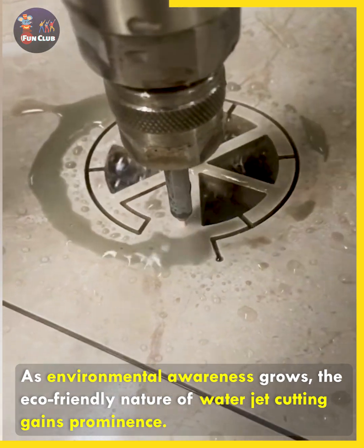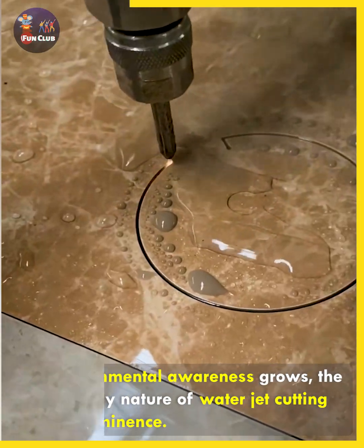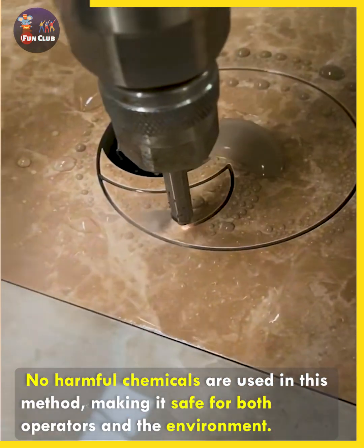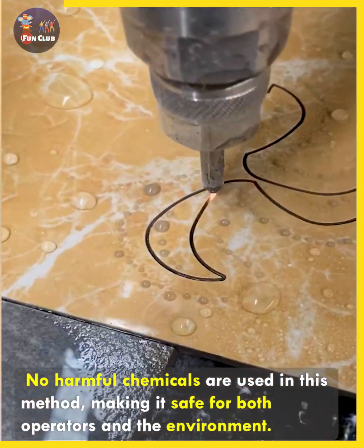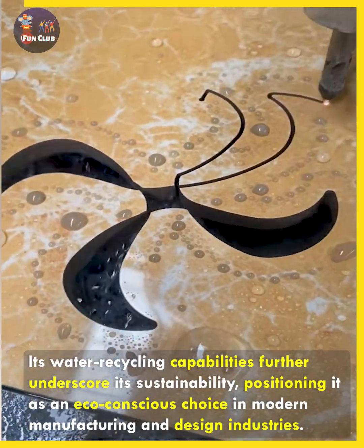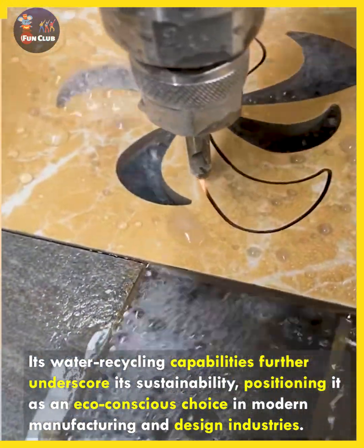As environmental awareness grows, the eco-friendly nature of water jet cutting gains prominence. No harmful chemicals are used in this method, making it safe for both operators and the environment. Its water recycling capabilities further underscore its sustainability, positioning it as an eco-conscious choice in modern manufacturing and design industries.